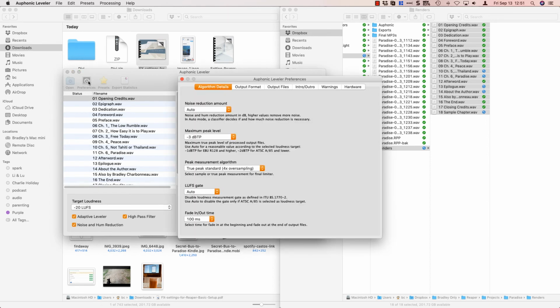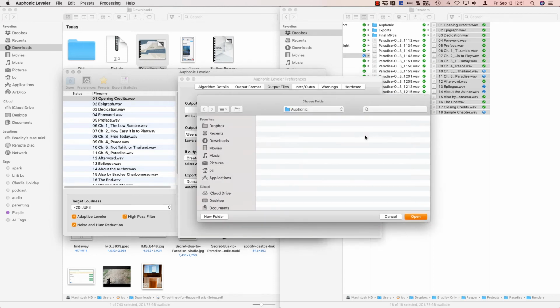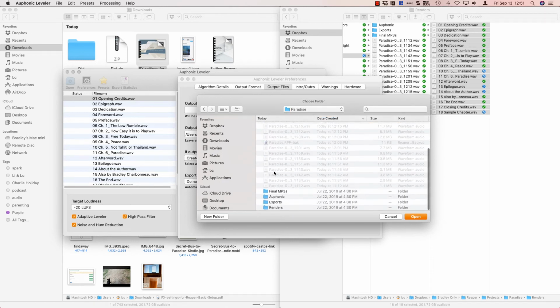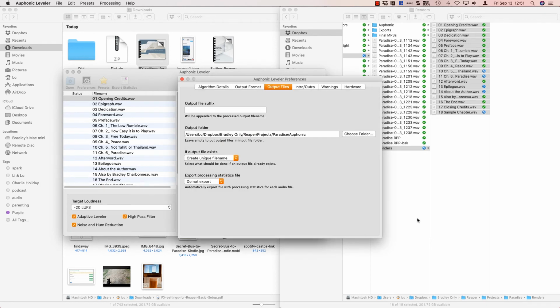And these preferences, there's a gazillion preferences. If you want to screenshot these as I'm going along, there you go. There's that. There's that. Oh, here we go. I should make this one better. Which project is it? It's Paradise. And then which folder? Ophonic. There we go. Good thing I checked.